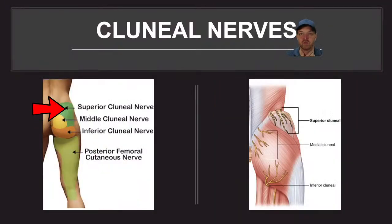These are the cluneal nerves, so gluteal and cluneal mixed together. Superior here, middle here, and then inferior here. So it's all over that buttock region. And if we go back, that's a nice image actually. You can see them coming through and perforating the skin just there.